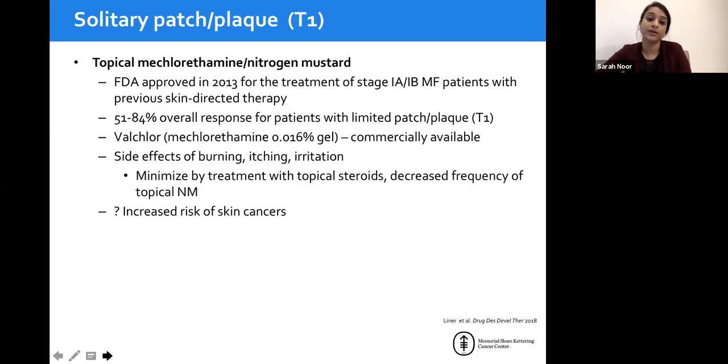So I think otherwise, in terms of other topical agents, there's two other main ones that are FDA approved. My usual approach is in patients who have a solitary patch, we do try topical steroids. However, if it's a slightly thicker patch, or they're not responding as well to the topical steroids, or they've previously tried topical steroids, then I think it's a reasonable time to talk about these other treatments.